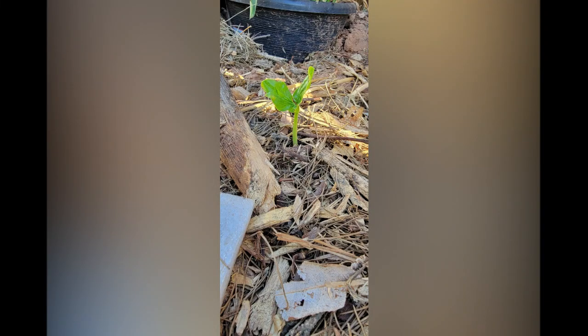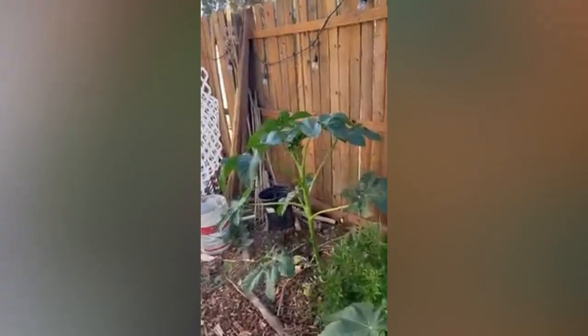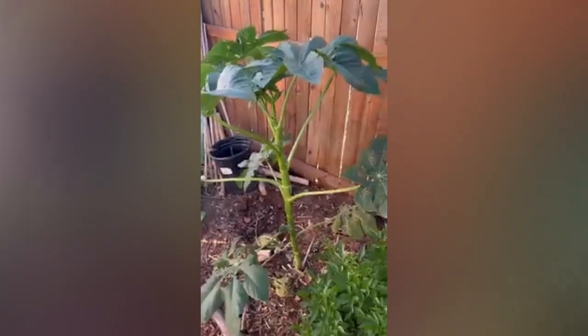The other thing that came up like wildflowers were the castors. This is the very first one that popped up. I was so excited, didn't even know what it was at first. And this is it, probably less than a month later, maybe a month if that.